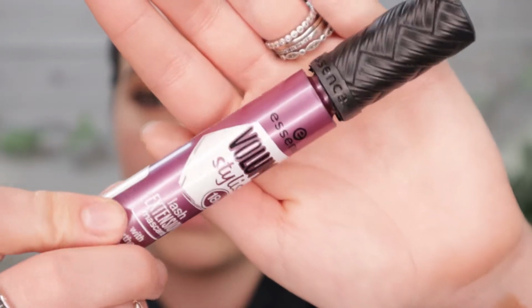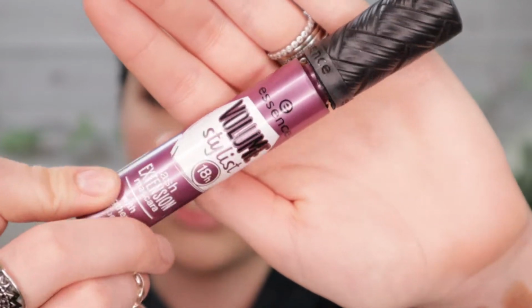And then let's go ahead and pop on some mascara. I'm going to curl my lashes first. So I'm just going to use this Essence Lash Extension Mascara. I'm just going to apply a hefty amount. Okay, I have a few spots that went crazy with mascara that I'm just going to let dry so that it will just flake off when I try and take it off.